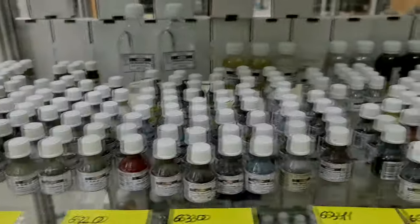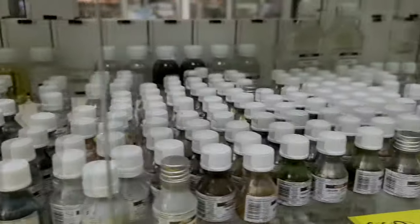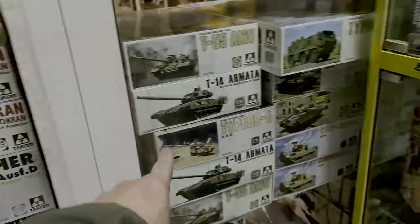This is a range of paints. I think it's Akan again. Pretty small little bottles. That's the back of the shop that we've already been in. They've got some toys as well for children.